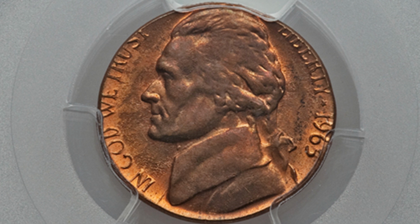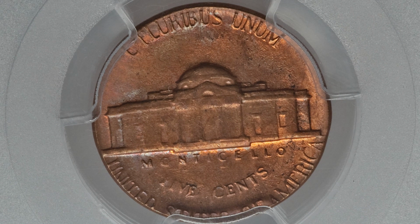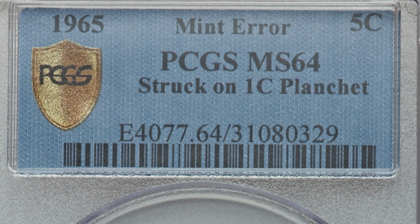Here is a 1965 Jefferson nickel that was struck on a 1-cent planchet. So we looked at a coin that was struck on a dime. This was actually struck on a penny planchet. Lincoln cent planchets, I guess you could say. Now it's graded by PCGS at a mint state 64, and this coin sold for $390.